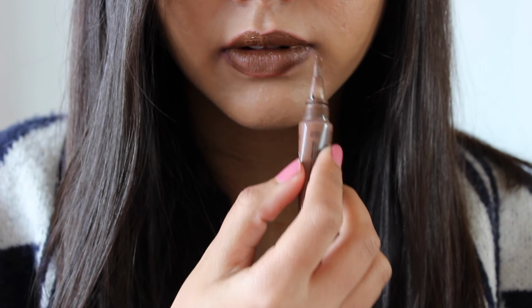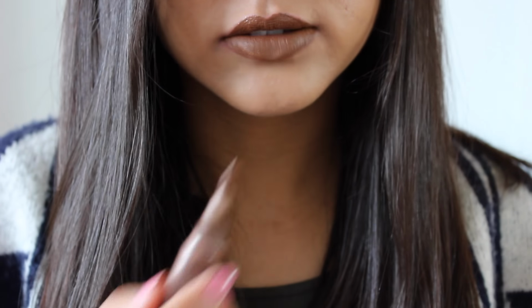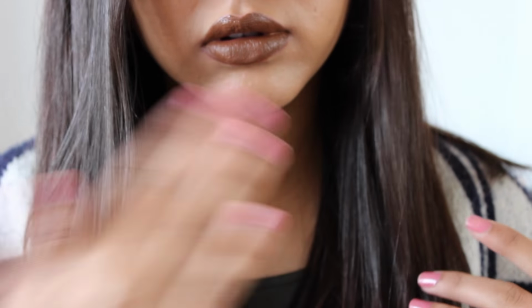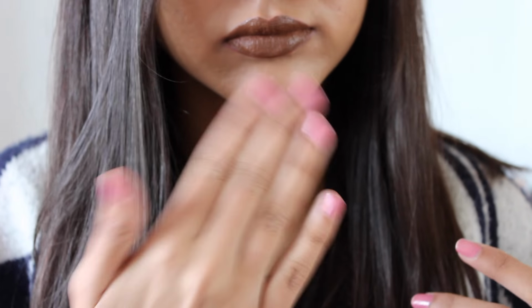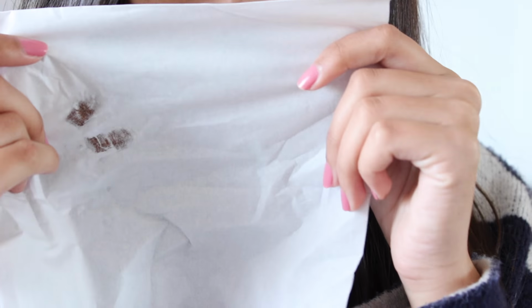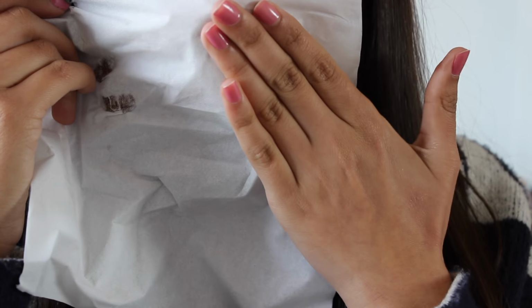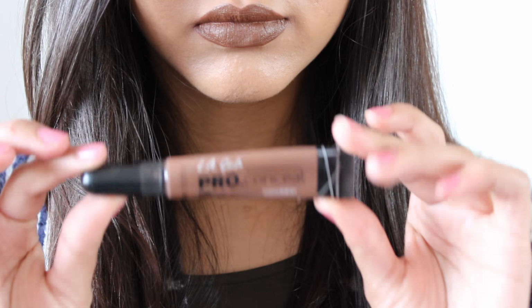So all you do is you put this all over your lips and the applicator makes it really easy, and then you just wait for it to dry down a bit. This doesn't dry down completely, so it does have a bit of a residue on top, which you can just blot off with some tissue, and then you're left with a true brown color, which is actually really trendy and really comfortable to wear.